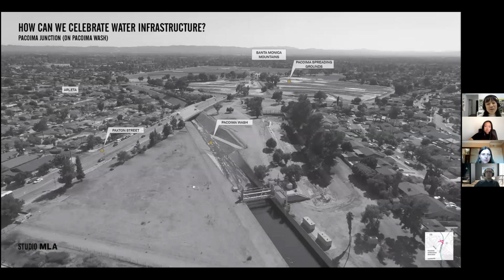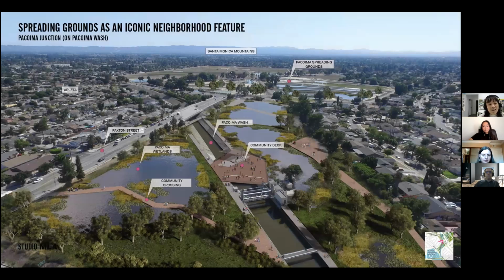This is similar to what we were thinking about for the Pacoima spreading grounds. It's really a beautiful infrastructure project, and we wanted to highlight that in our designs. So we were thinking about how the area north of it could become wetlands. How could it be a place where the kids come and catch frogs? Could we create a community deck above the tributary? And of course, how do people get from and to these tributaries? Could we be creating green streets?